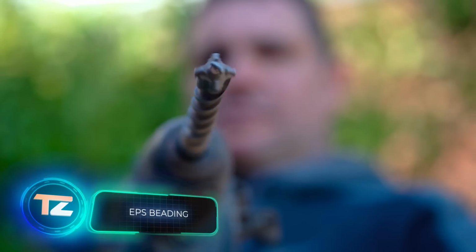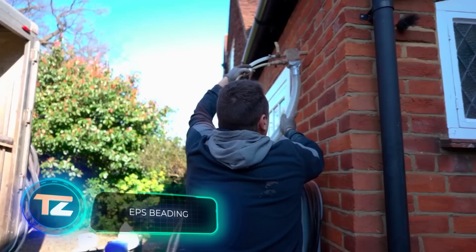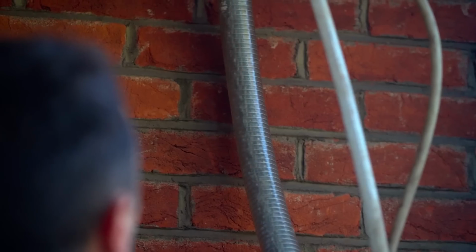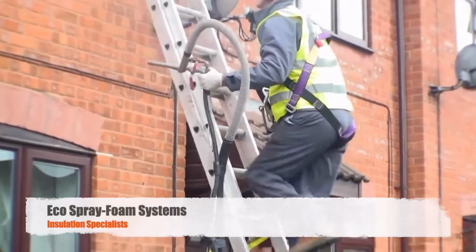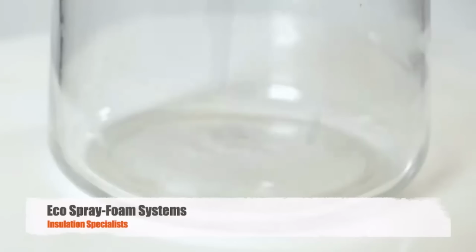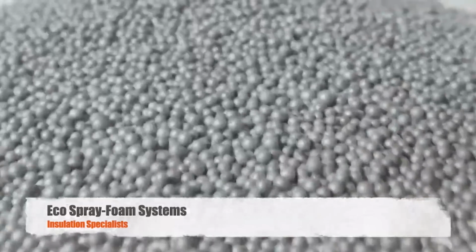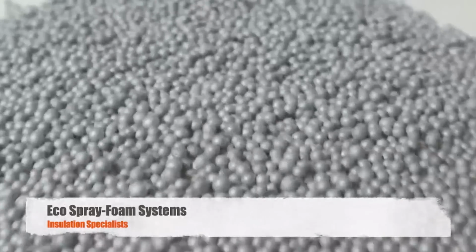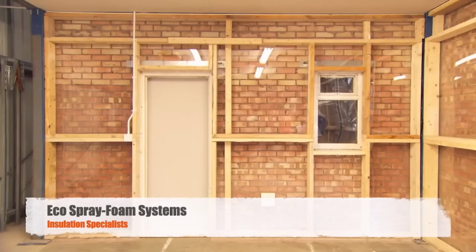Put simply, EPS beads serve as insulation for heat, sound, and vibration. Chemically speaking, what you're looking at is expanded polystyrene foam. It features a honeycomb structure and consists mostly of air, making it an excellent thermal insulator. Compared to standard fiber insulation, EPS beads are 20% more effective and resistant to cracking, settling, water damage, and decay.